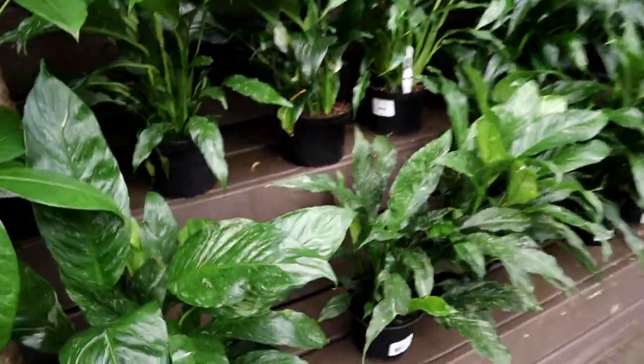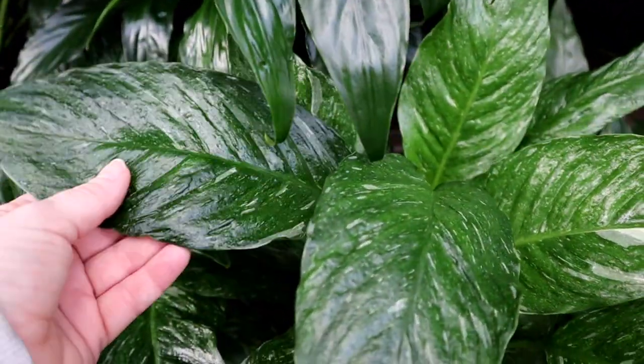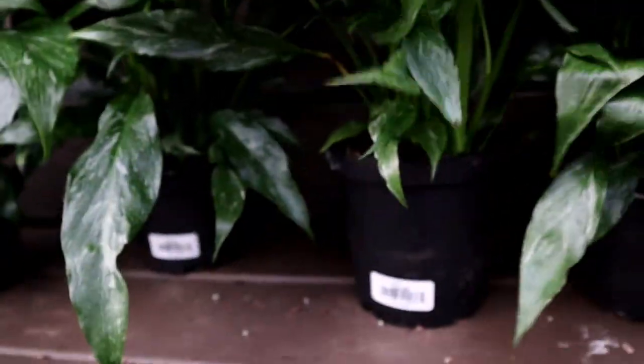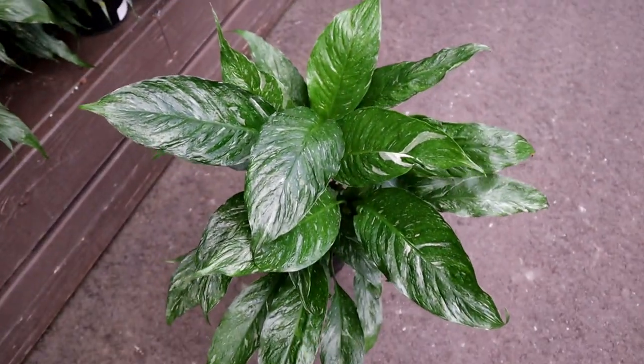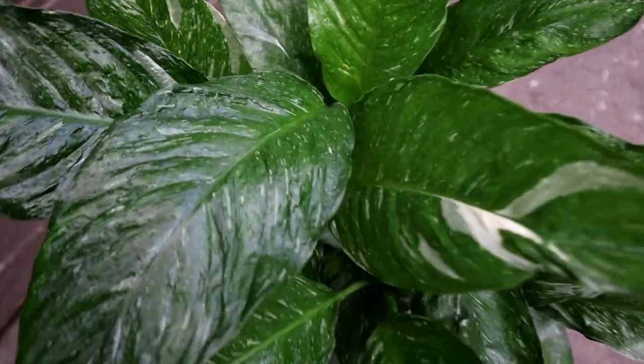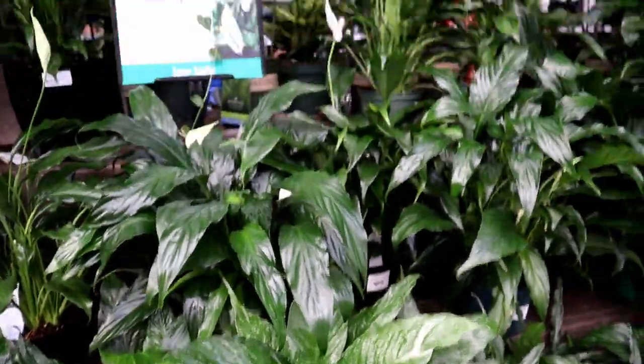Okay, I think these peace lilies are gorgeous. It's the domino peace lily, and the leaves are ripply. I had one of these before, but I killed it. $16.99 is a really good deal. Like, look at how big and beautiful that is. But I just know my underwatering self, and if I can kill a pothos, I don't deserve a peace lily.